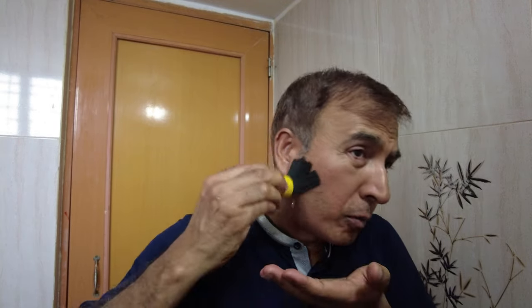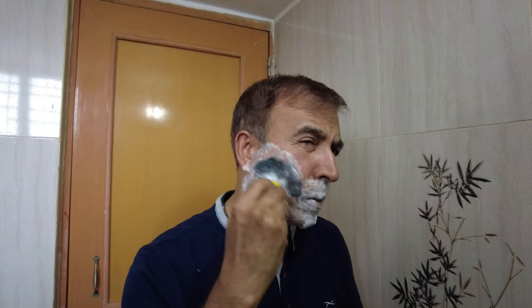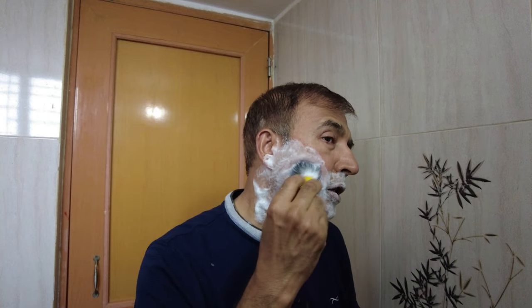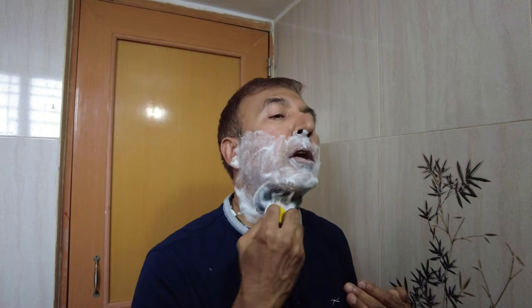I'll wet my face with the water. There's no hot water here, just normal temperature. Let's see how much foam we can make. This is probably a synthetic brush, and it doesn't have that much good lather, but it works. You can tell right away that this is a fake Gillette. The shaving foam is not going to give you too thick a lather, but it works. You can see that it's kind of a watery lather.